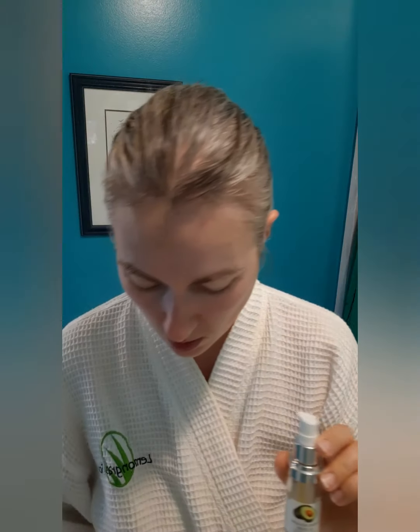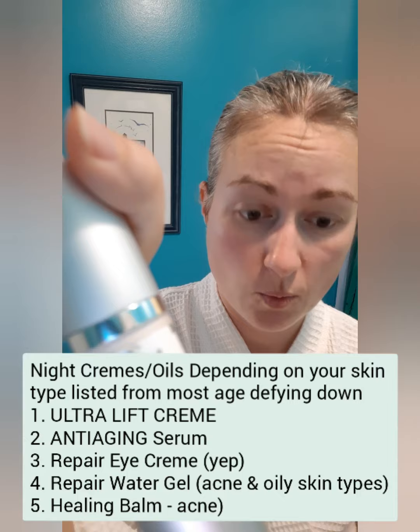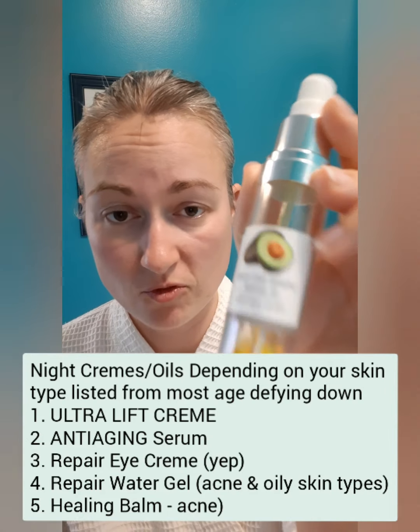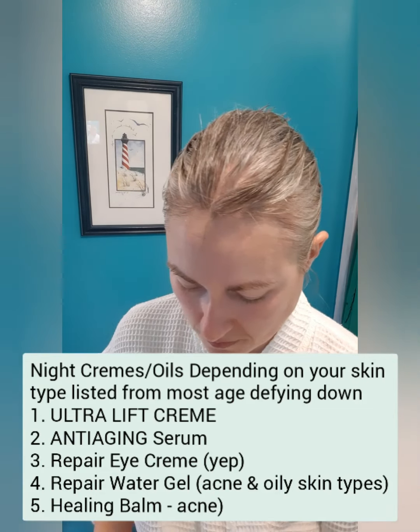So using something that is a more affordable face cream, like, for example, our Flower Power Botanical Face Cream, is a great alternative for an AM routine. But for PM, I generally like to use either the anti-aging serum, or sometimes I just apply eye cream to my entire face. So this is a $20 bottle for 1 ounce, and this is 1 ounce for $42. So either one is great as a night cream.